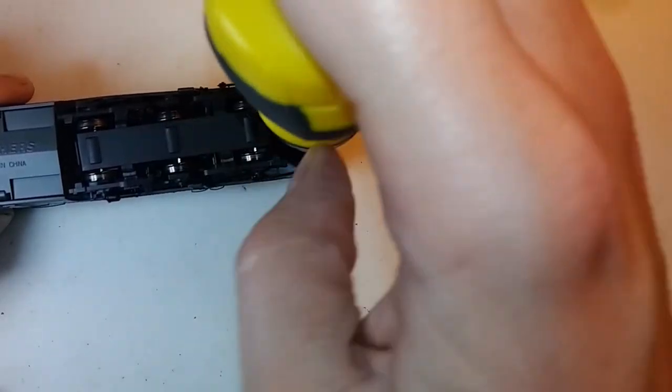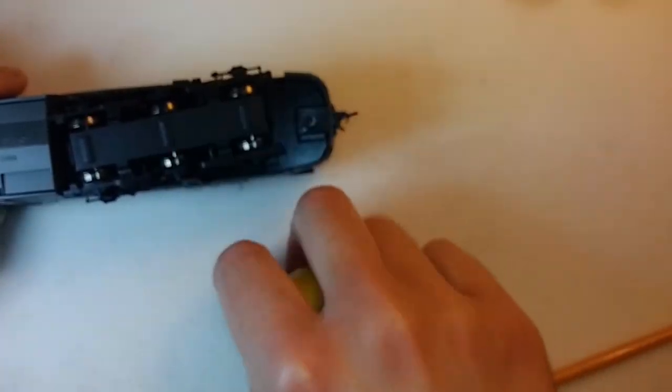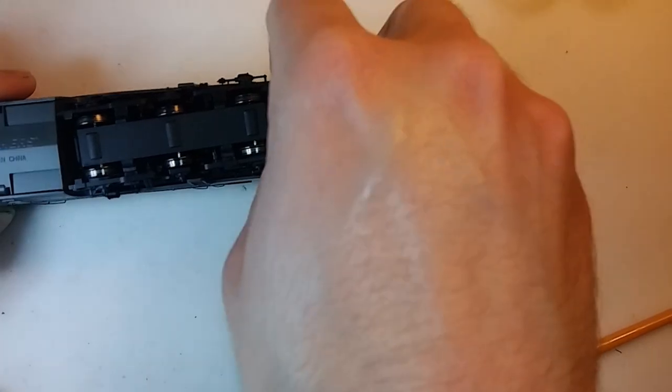One other quirk I have to note here is that unlike the predecessor of this locomotive model by Proto 2000, there is no block-off plate to block the area where the coupler would normally go if you were looking to just make it a streamlined model without the coupler in the front, as some railroads did. Anyway, once we undo the screw, we can slide the coupler out.